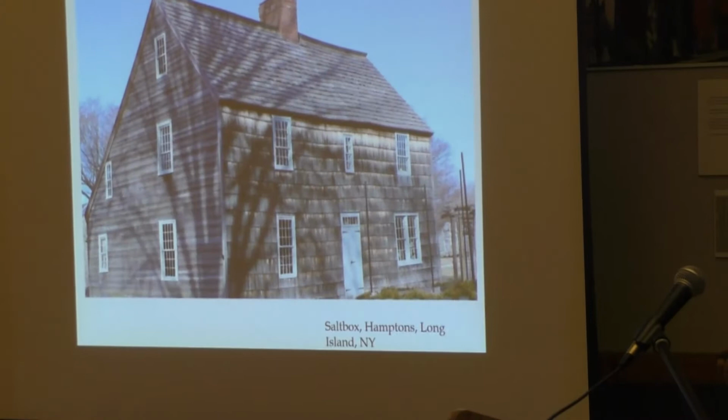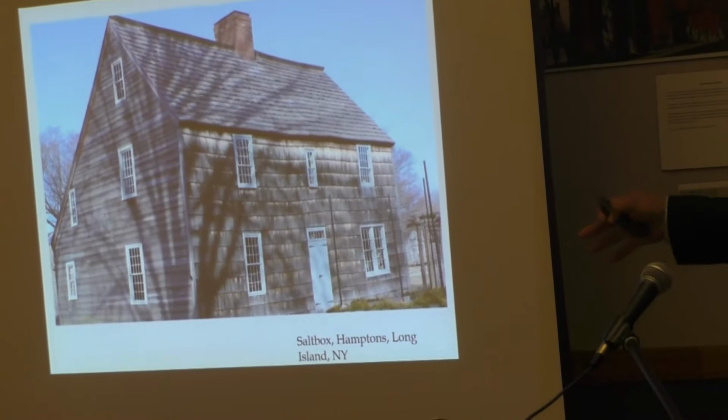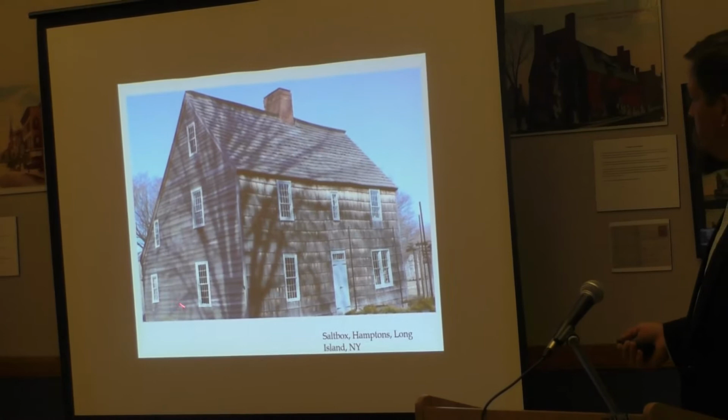If you've been to New England, some of the places you're used to seeing, sometimes they have overhangs on the front with pendants. That's a very traditional post-medieval English house. But this is a fairly common New England house. Originally probably single pile, and then they decided to add the aisle on the back, the saltbox.